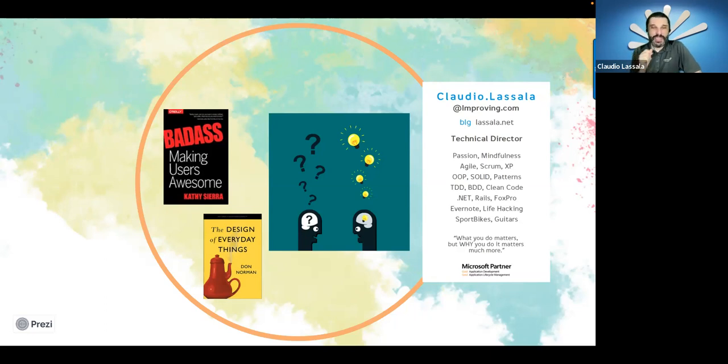As you may be busy typing your questions, let me recommend 2 books that I found invaluable to learn some things that help me have more of a UX type of mindset, even though I'm by heart a software developer. Badass: Making Users Awesome, an outstanding book, and The Design of Everyday Things. These 2 books gave me a lot of things to think about, a lot of actionable advice on things that I could try and see how it works. And I tried a lot of them and they worked really well.